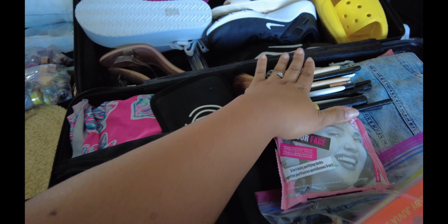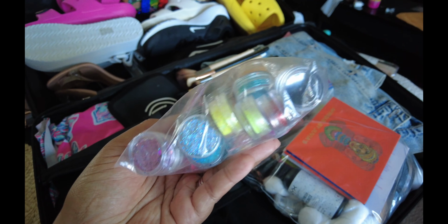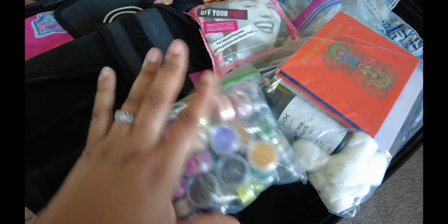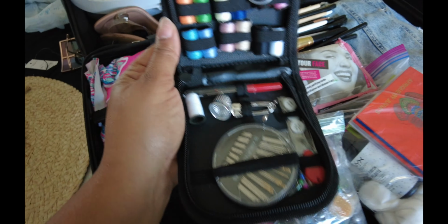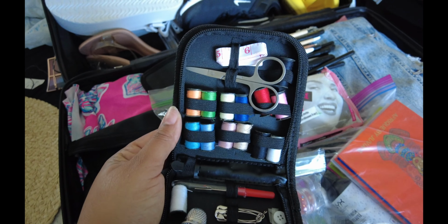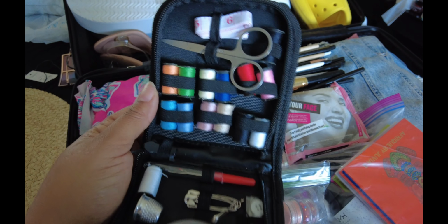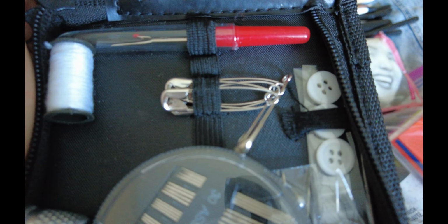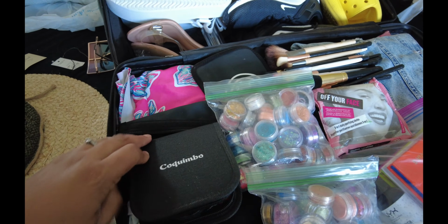All right. Next, I have a bag of glitters that I use with my eyeshadow. Two, for that matter. Next is this little kit that I got off of Amazon to sew up anything. I mean, you just never know. I know one of my dresses, I am going to need some safety pins with it because it's showing a bit too much. So, yeah, got that.